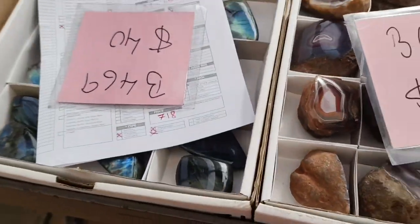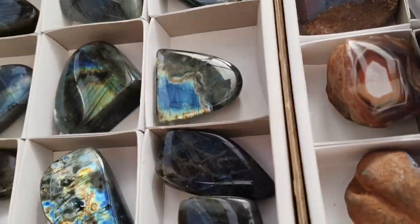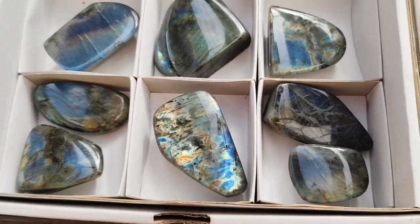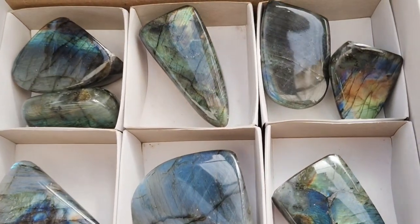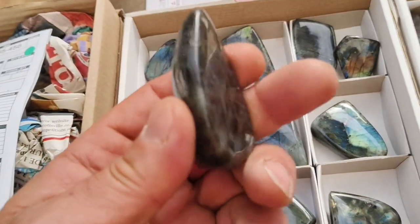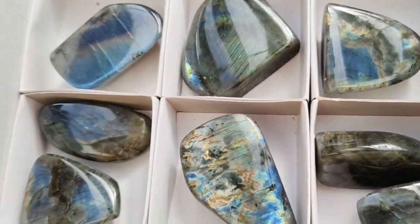459. Next up, Labradorite. Oh dear, that hasn't been hidden here. Right, let's go. There are 16 small little standing freeforms. They're rated as double A grade, very good at the worst. And that does make a lot of sense because just off the cuff, these are absolutely gorgeous. That is 16 of these.